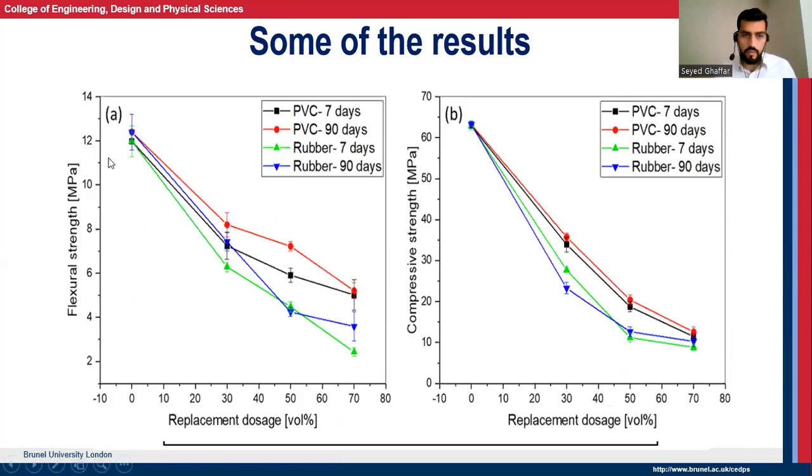So this graph here shows the flexural strength. Of course, as expected, the addition of a waste aggregate dropped the strength, in the case of flexural strength and compressive strength. And you can see that the 70% replacement of the natural sand with PVC or rubber has achieved the lowest mechanical properties. But the point here is that 30% replacement is adequate in terms of mechanical strength. For non-structural load-bearing applications, we can replace up to 30% or even 50% of the sand with recycled materials, if the application that we are designing for is a non-structural or semi-load-bearing application. Because for example, for compressive strength, at 30% replacement of natural sand, we were able to get around 30 to 40 MPa, which is still a respectable value for non-structural load-bearing applications.